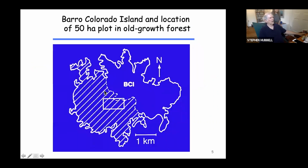Half of Barro Colorado Island, the hatched area here, as far as we know, has never been cut. It's not perfectly virgin. There may have been a few mahogany trees taken out at one point early in the last century, but we don't know that. And this is 1 kilometer by half a kilometer. So this is smaller actually than Paint Rock. This side of the island was in farms and has regenerated for the last 120 years. So it looks pretty old growthy itself, but we wanted to establish it pretty much in uncut forest.